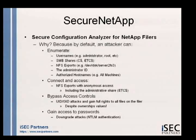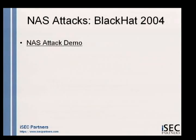And just like any other operating system, a NetApp filer is an operating system. Just like Windows, Solaris, Linux, whatever, there are settings on there by default that are bad. These are all the things that you can do, plus a lot more that's not on the slide, to a default NetApp filer if it's not using the strongest security controls that it could. There are a lot of things you can do, but again, they're just not implemented very often or very well.